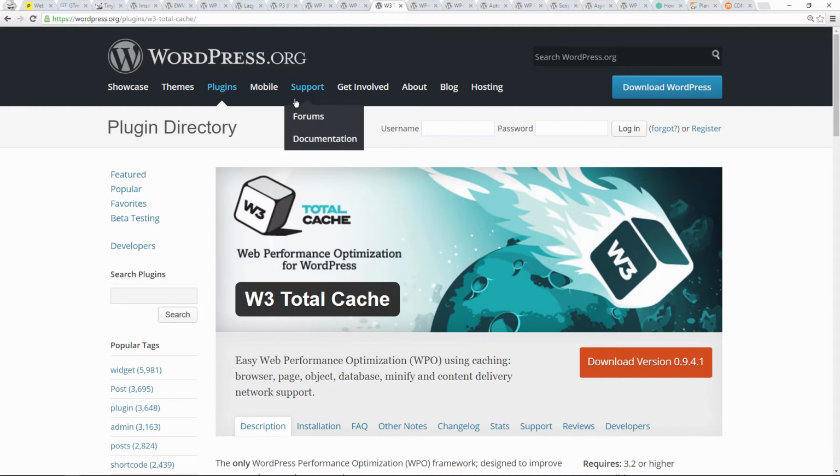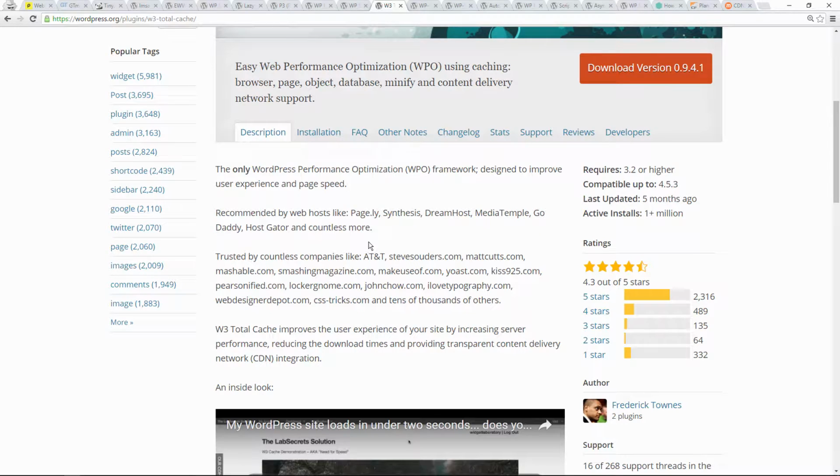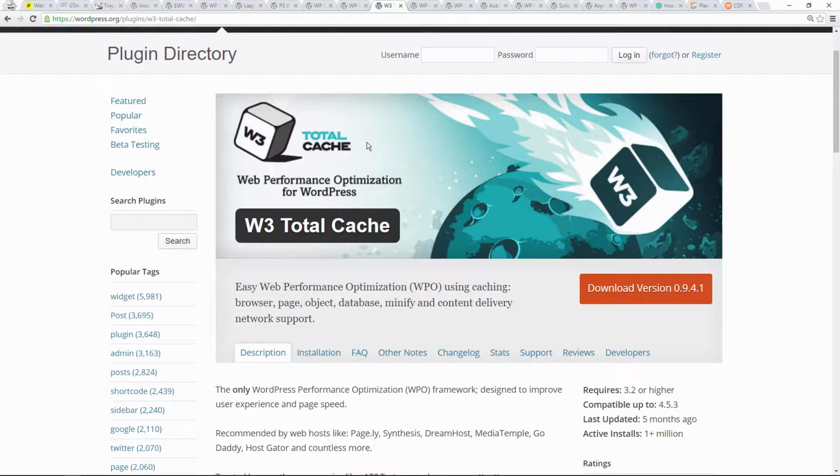And then the more robust one that's a little bit more complicated but has a lot of great features, W3 Total Cache. These 3 plugins, WP Fastest Cache, WP Super Cache and W3 Total Cache are great cache plugins.